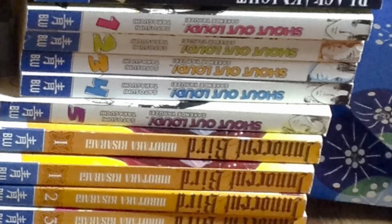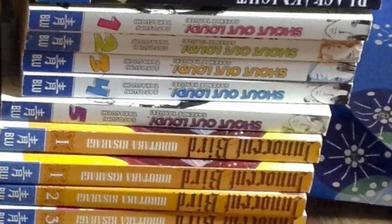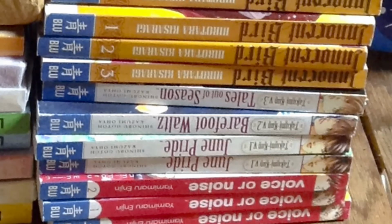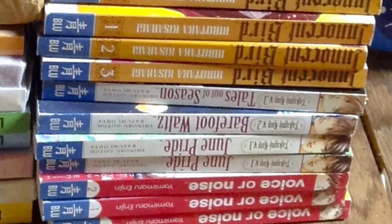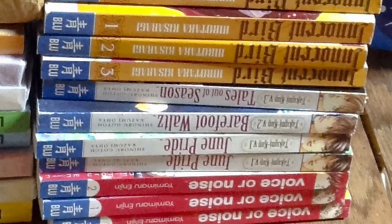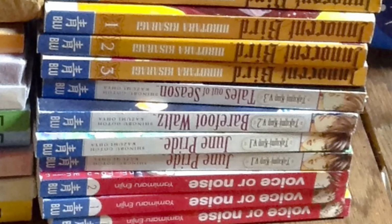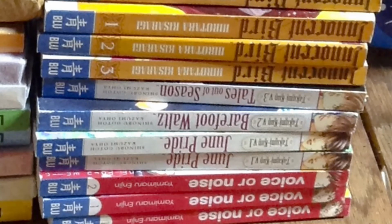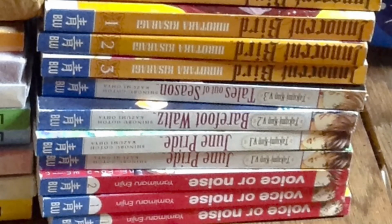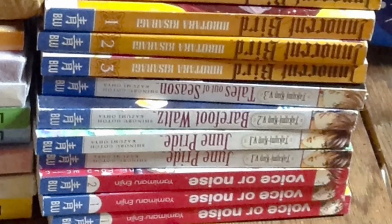As you can also see, there is the other Innocent Bird copies. I have 1, 2 and 3 as a complete set and an extra volume 1, so that means I've got an extra volume 1 and an extra volume 2. Why I've got so many extras! I am so extra! I have an extra of June Pride as well, Barefoot Waltz, and there I've got Tales, what does that say? Tales Out of Season? Maybe, yeah, that's it. And that's the Takumi-kun series, volume 1, 2 and 3, which was made into a sort of BL drama, Japanese BL drama. So you can check that out as well if you like BL dramas.